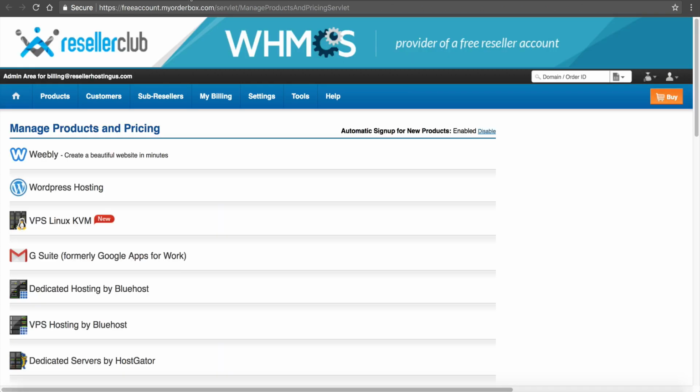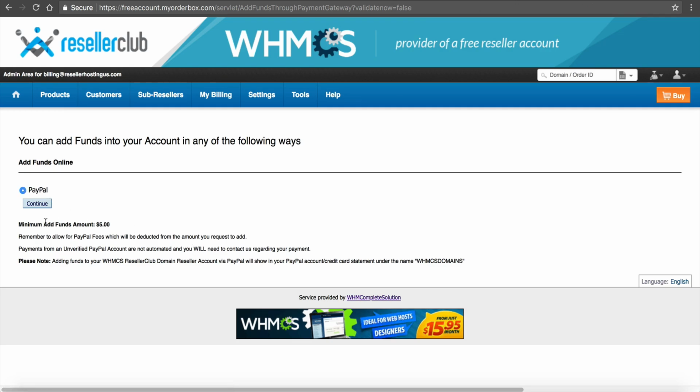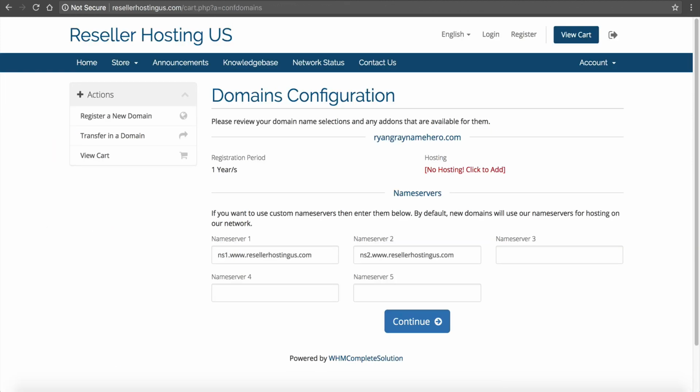to where our customers will pay. Now, remember, before you can get going, you have to fund the account. So you actually have to do My Billing, add funds, and you're going to have to add funds before you can get started. So you can see they have a minimum of $5. So you have to have at least $5, which that's not even going to cover one domain registration. So, you'd probably want to put $25, $30 in here, and they accept PayPal. So you would just continue and fund it to get it going, because obviously you cannot start using your reseller account until you add funds to it.